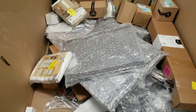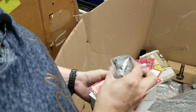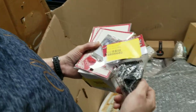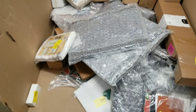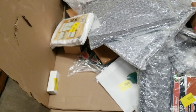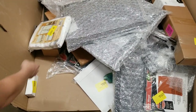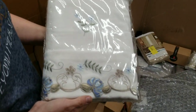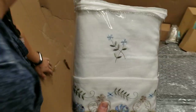This is some sort of a connector. Oh, okay. Red Cat Racing. So, automotive part. Hey, that actually might be worth something. Yeah, it might be. Okay, let's see what else we got in here. Some curtains. Ooh, those are pretty. Nice blue embroidered. Those are really pretty. Here's another Bengals cat.